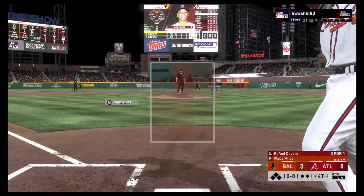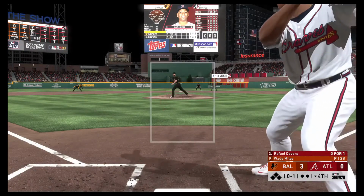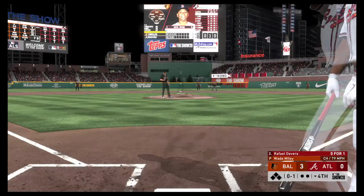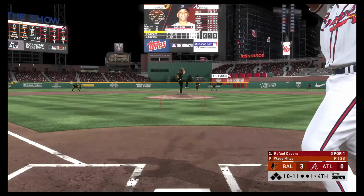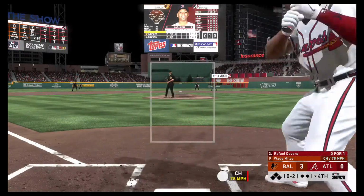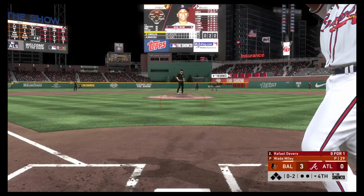Leading off the inning, Rafael Devers, as they'll look to get something going here and even this game up. Starts things here with a changeup for a called strike. Hey, he's got great feel for that pitch right there. He can throw it anytime he wants for a strike. And he couldn't pull that one back as he clearly broke the plane to the plate, and that'll be ruled a strike.